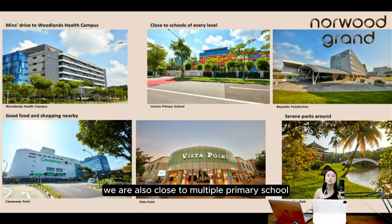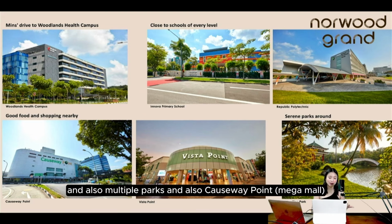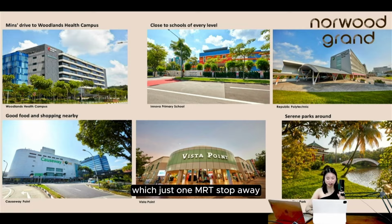We are also close to multiple primary schools. Innova Primary School will be the closest. We are also close to Junior College and Republic Poly, and also multiple parks, and also Causeway Point, which is just 1 MRT stop away.